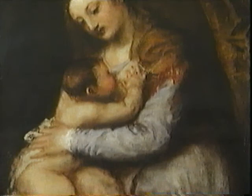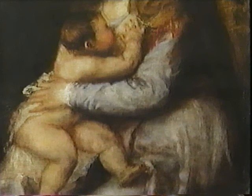It was probably painted in the 1570s, when Titian was already over 80 years old, and it shows the extraordinary freedom of his late works. In the white cuff of the mother, in the fringe of her shawl, the paint becomes a kind of handwriting, almost independent of the shape below. Indeed, it is almost literally handwriting, because it's quite likely that in some of these areas, Titian applied the paint with his fingers.